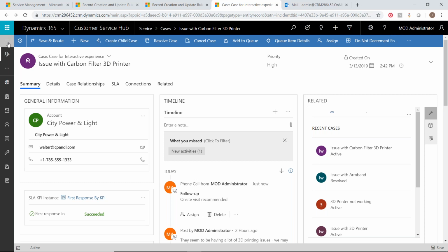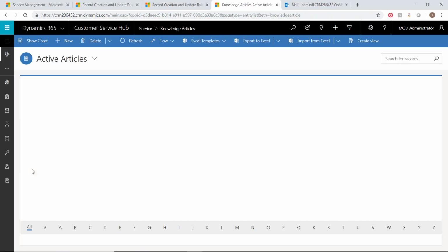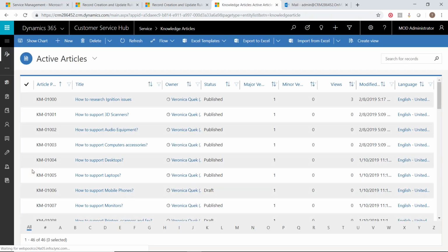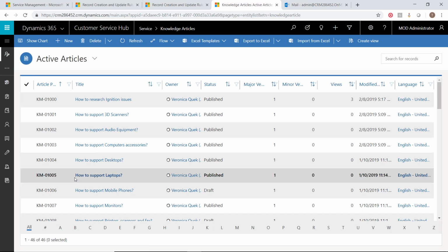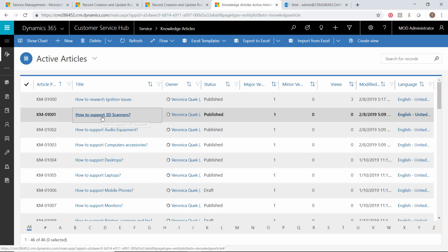All right, so this is the new navigation area. Now it's on the side. It still gives you that breadcrumb look and feel going across the top. Now I'm going to go into some of the areas inside of the cases. This is my new navigation area. It's very similar to what you see in other areas for customer service, but I'm going to go to knowledge articles right here. Let me just take a look at how to support 3D scanners.